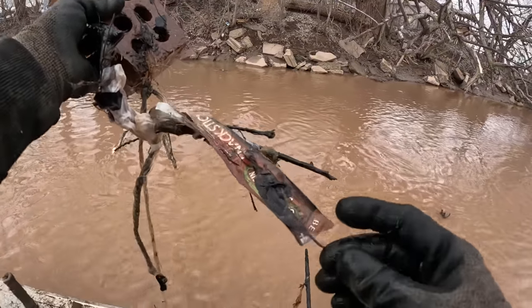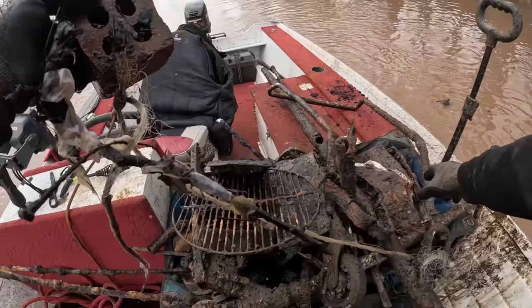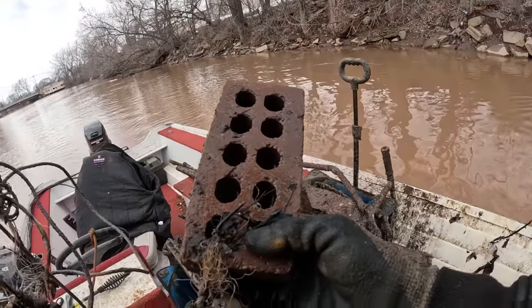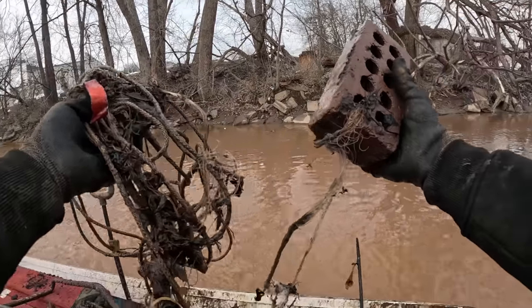Looks like just a bunch of plastic garbage wrapped up in here. The old beef snack stick wrap. But look at that, it's literally a brick. What the heck would that be about? That is extremely creepy, man. To me, it almost looks like there's something in here that somebody wanted to sink.